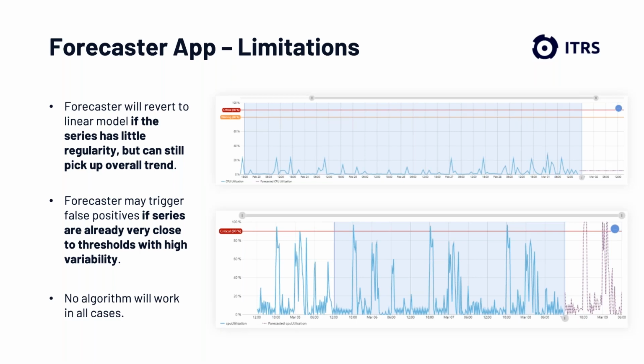And you can see that in the image here in the lower right. This series is actually already above the critical threshold, but let's imagine that threshold had been set at 100%. Then the forecast here is suggesting that 100% would be reached, while the historical values show no obvious indication of utilization getting higher. But it does have a lot of variability and it is close to those limits. So no algorithm will work in all cases.